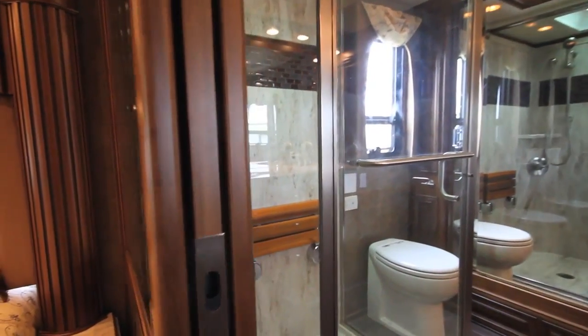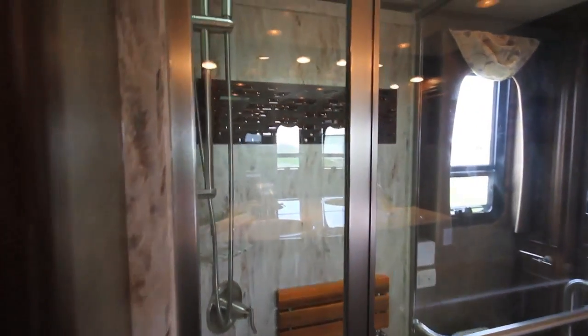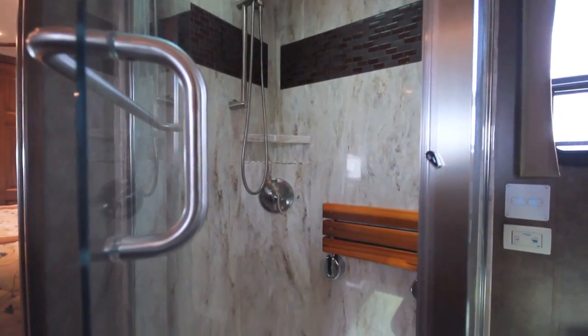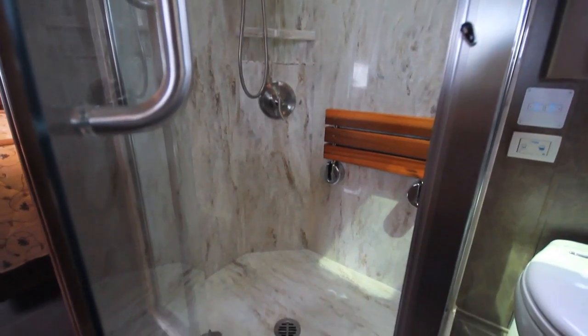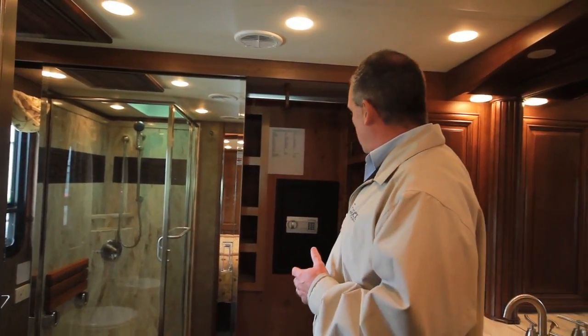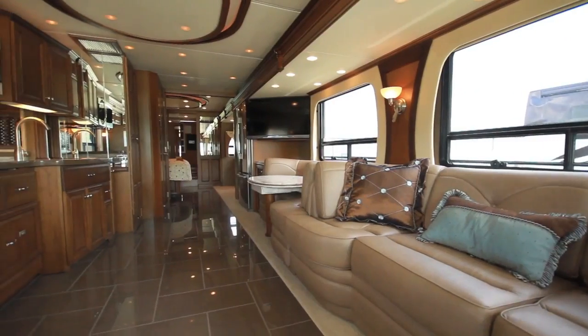Really neat this year, we completely redesigned the rear bath. You have a much larger residential shower, all Corian walls with the glass inlay. We've also added a tremendous amount of storage. This year we moved the washer dryer up front, which gives you a full closet across the rear of the coach.